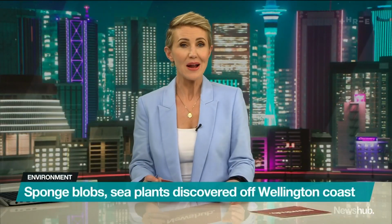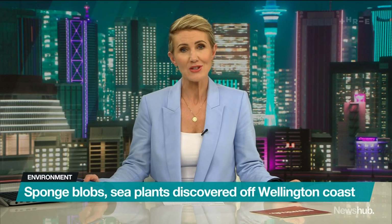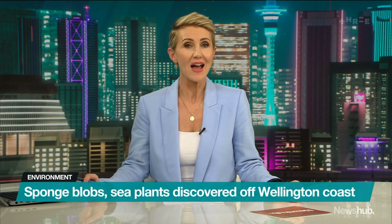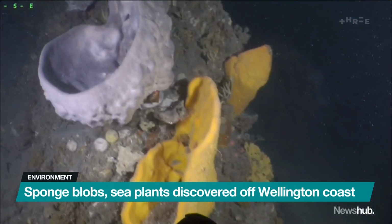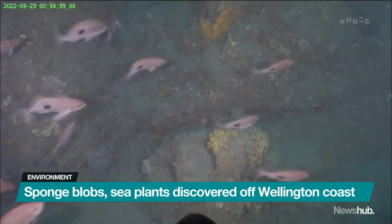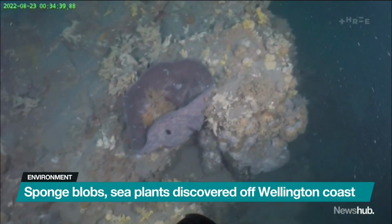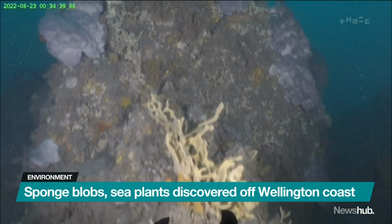Well, it lives close to Wellington, under the sea. It's absorbent and yellow and, well, you get the picture. We're talking about a new underwater garden discovered in the waters around the capital. The discovery was made by research from Te Herenga Waka, Victoria University of Wellington. They're described as sponge gardens, and experts say they look very different to any others seen in Aotearoa.